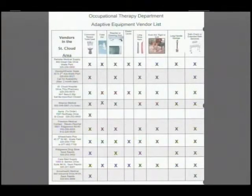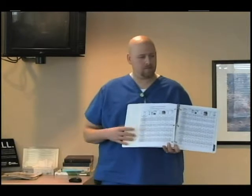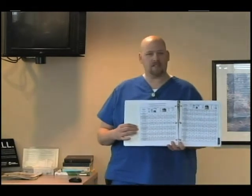Has a page of vendors in the St. Cloud area, has a page of vendors outside the St. Cloud area. So either way, you'll have some locations that you have options to pick from, and they have the devices across the top, the locations. You can go where you want to go to get the devices that you need. So they'll let you know what you need, and then you can go get them.